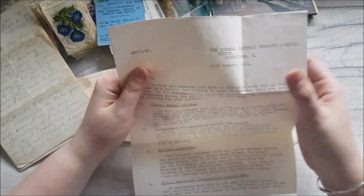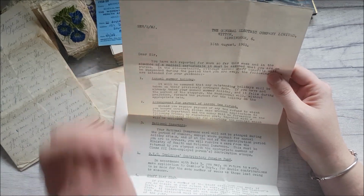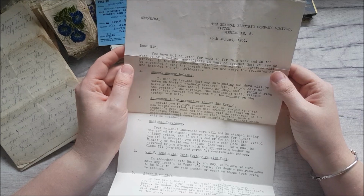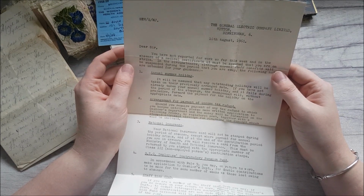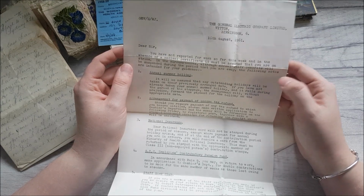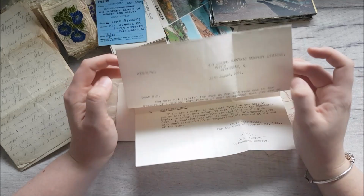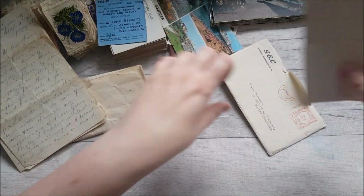First lines of the letter saying, "You have not reported for work so far this week, and in absence of a medical certificate, it must be assumed that you are on strike. In the circumstances, although normal staff benefits will be suspended during the period that you are away, the following notes are intended for your guidance," and he obviously just gives some information, and that's August of 1961. So I think that's great.